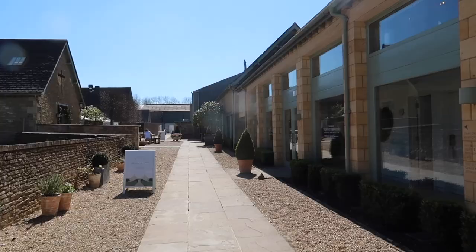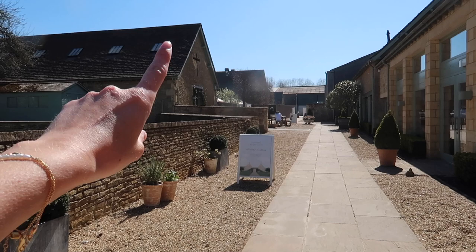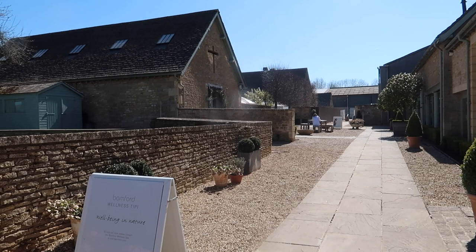And now this is, I think, the main part of the spa. I'm keeping my voice down because I don't know if anyone's having any treatments right now. So you've got the Bamford wellness area, and then through here, this is the Bamford shop, very expensive cashmere, candles and things like that. And then the little white gates that we're about to go to is the courtyard that I showed you last time. But I'm always surprised it's not busier, because it really is the loveliest little spot for lunch.